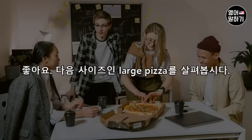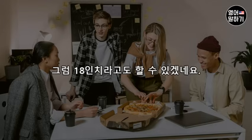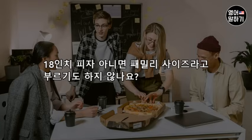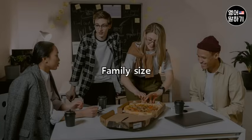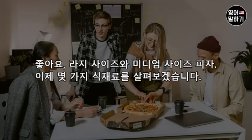All right, let's take a look at the next size, a large pizza. A large pizza. So it might also be called an 18-inch. An 18-inch pizza. Or isn't it sometimes called a family size? Maybe. Family size. I guess it depends where you're ordering. Yeah. Okay, so large and medium pizzas. Now let's take a look at some of the ingredients.